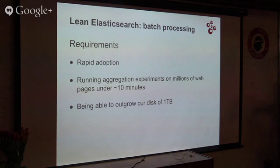Now that we have all that data stored, I'm going to talk about the second use case, which is batch processing. We have tens of gigs or 100 gigs. So we need to go through that data, run experiments, run very simple scripts on that data, which are mostly about processing the text and aggregating the text.